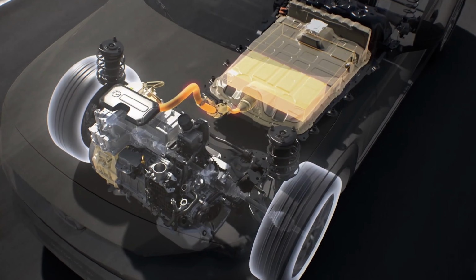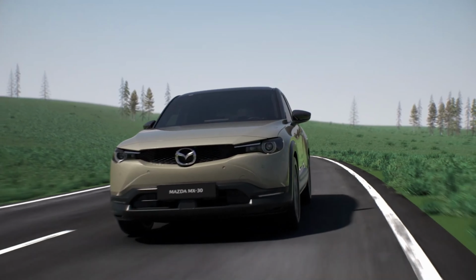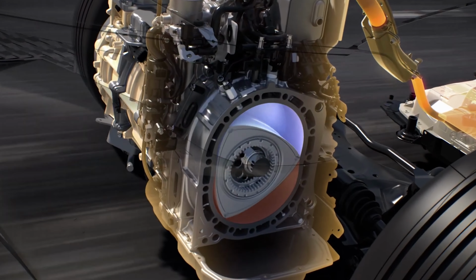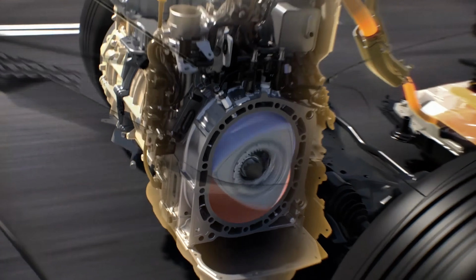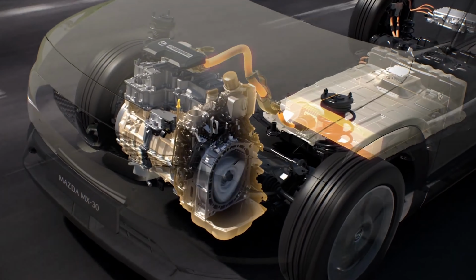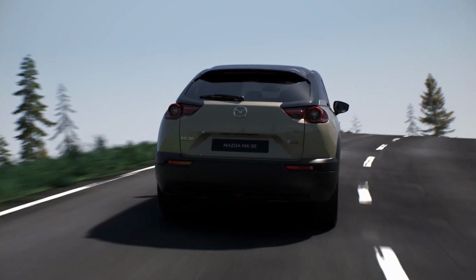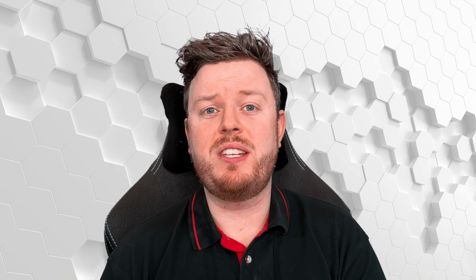The more important number, though, is efficiency. With the R-EV able to go up to 373 miles with a fully charged battery and full tank of petrol, with official fuel economy and emissions figures of 283 miles to the gallon and 21 grams per kilometre of CO2. And even if you were a little bit skeptical of the official figures and were to, say, take 10 or 15% away, which is pretty massive to be honest with you, that's still well over 200 miles to the gallon.